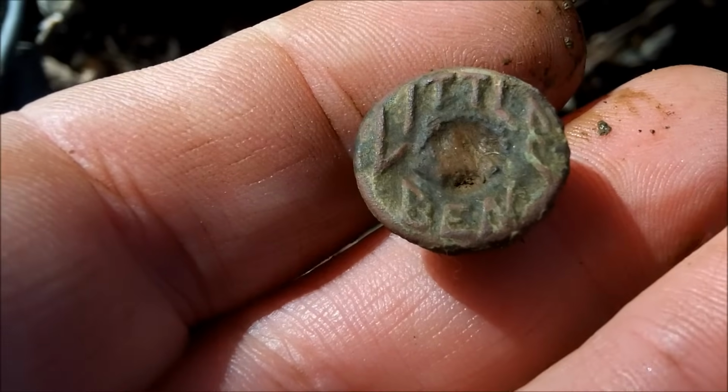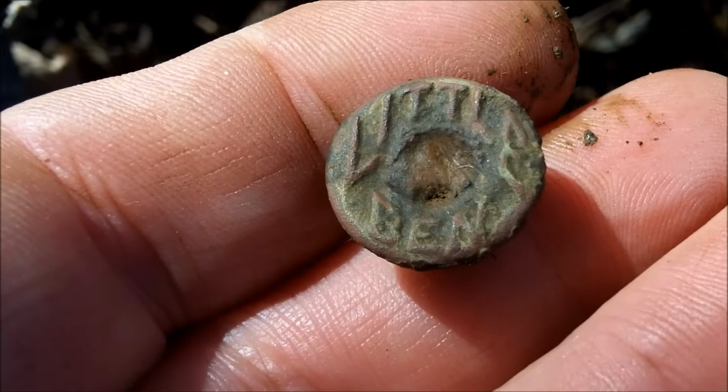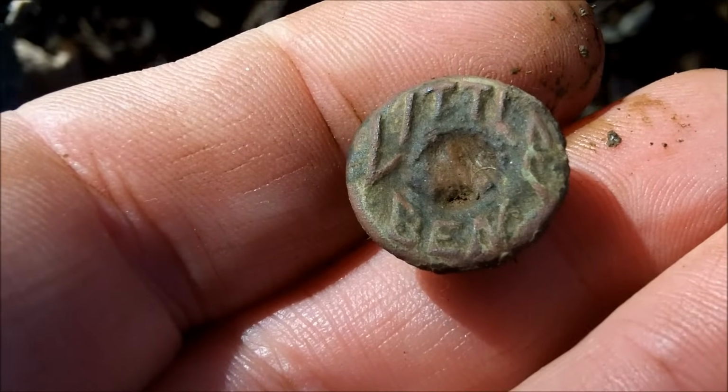Very cool. I'll see if I can find any information on that particular company, but I am definitely happy to add this one to my collection. Very neat little piece.